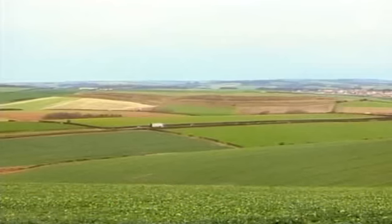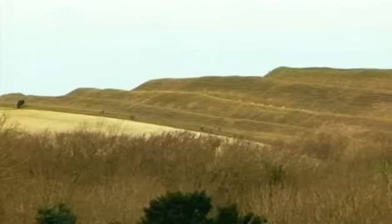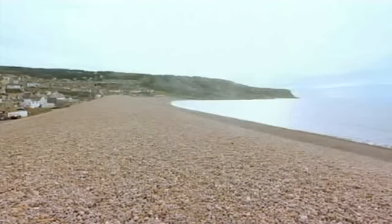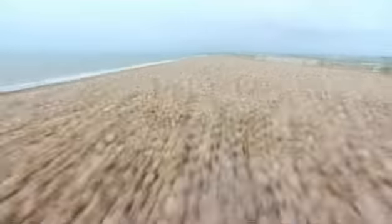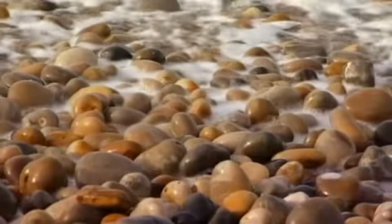I'm in Dorset, looking at two very distinct but intimately connected prehistoric landmarks. One is an Iron Age hill fort, and the other, a shingle spit. But what's the connection? Here on Chesil Beach, the pebbles have been naturally sorted from little more than grit-sized at one end right up to fist-sized at the other. At Portland Bill, they're plum-sized and harder than steel, the perfect ammunition for an Iron Age slingshot.